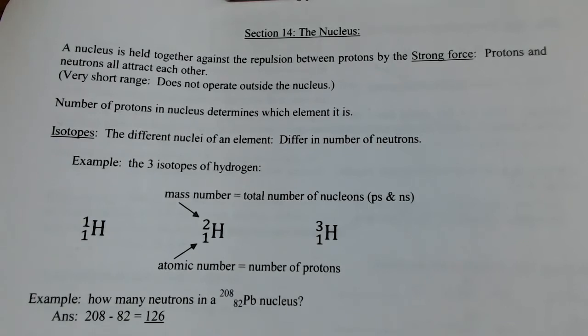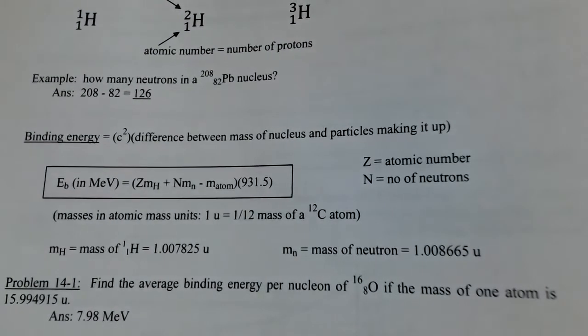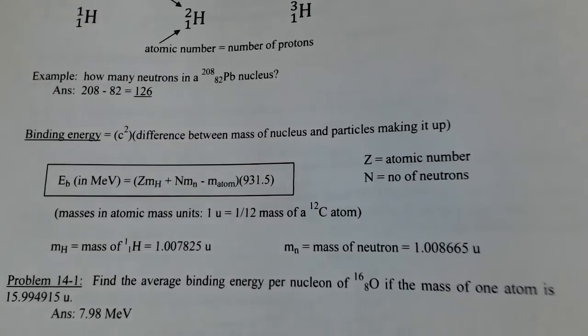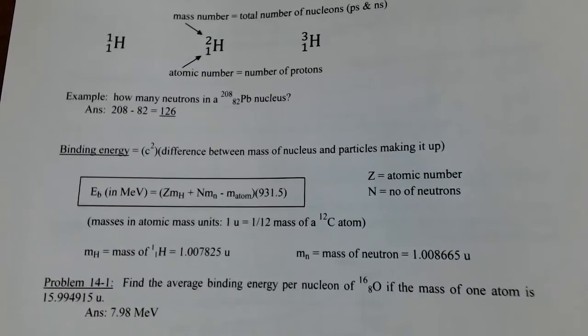Okay, once I move the thing up so you can see the rest of the page, the next topic is binding energy. Binding energy is kind of what the name says. It's the amount of energy that holds a nucleus together. In other words, how much energy would you have to supply if you wanted to pull it all apart into a bunch of individual protons and neutrons?